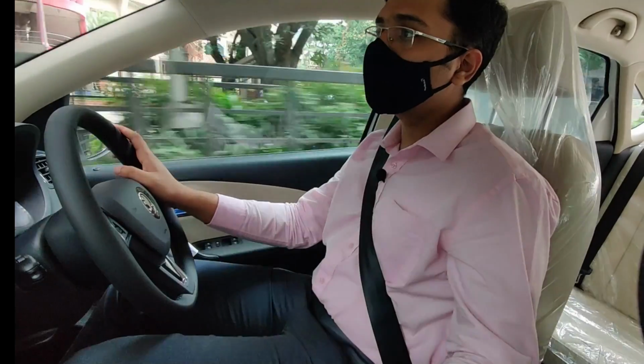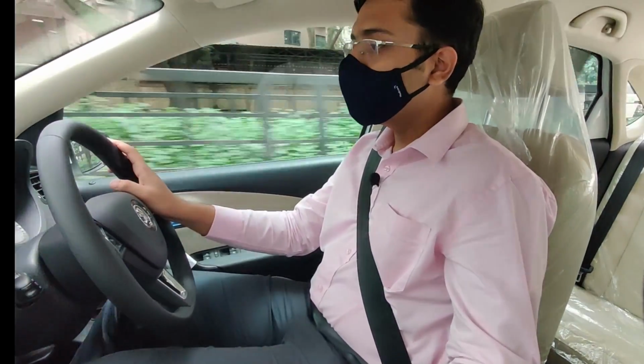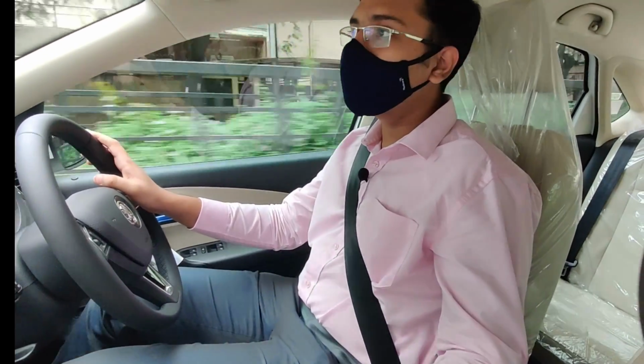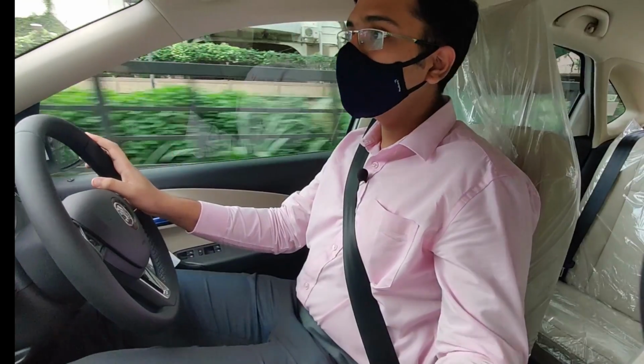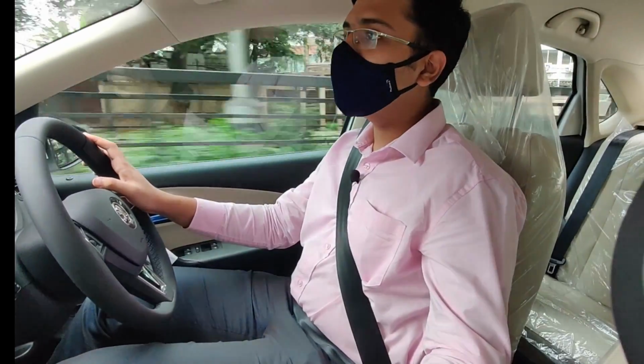Now shifting to sports mode, you'll realize how much power this engine can deliver. Because in the drive mode, the vehicle upshifts very quickly and will not hold on to the revs. But change it to the sports mode, and that's when the engine unleashes its true power. It holds the gear before upshifting, which gives that extra sporty feel.